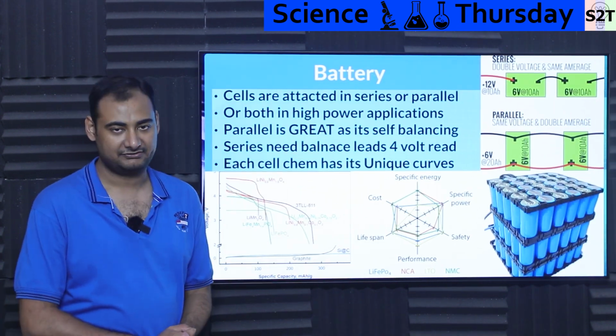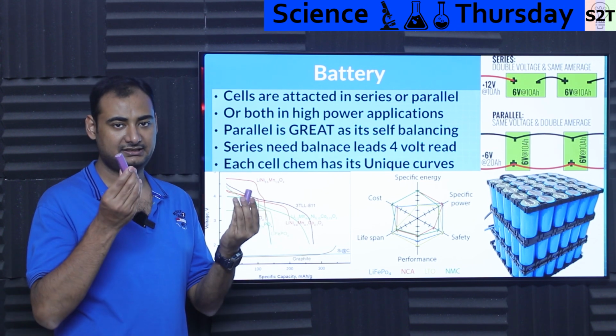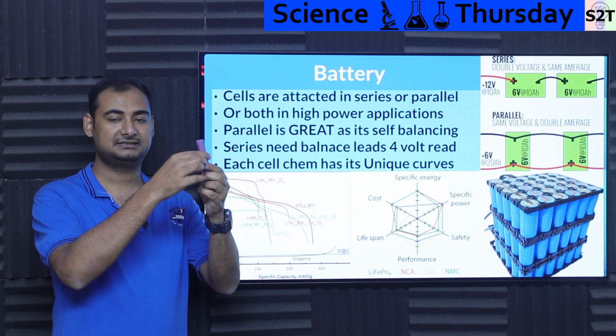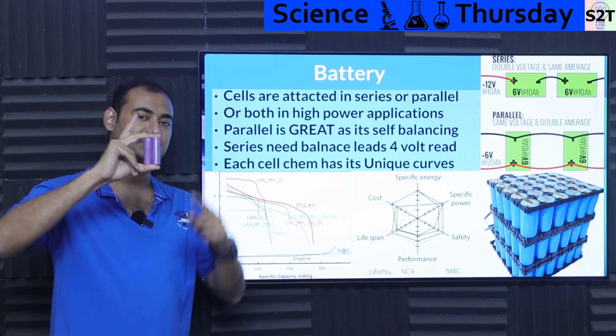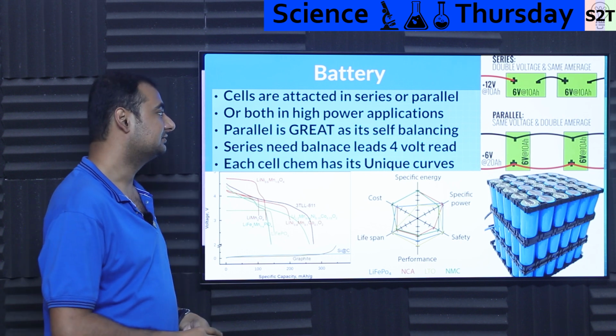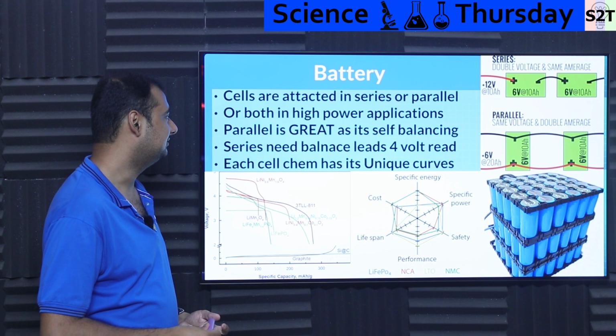Let's come to the battery part of it. Now, how can you make a battery? Well, you have simple options where you can connect the cells in series or parallel. Series like this, remember old torches used to do like this, or parallel, basically you have something like this, positive to positive, negative to negative. So series and parallel, I'm pretty sure if you have crossed class 10, you must already know this.